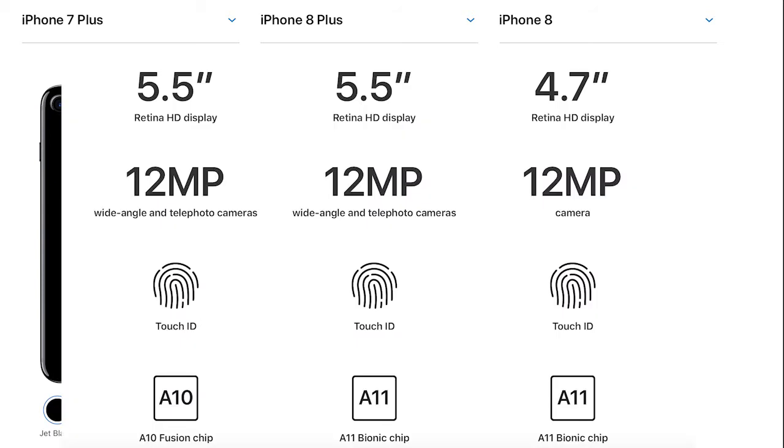Now you can see that the iPhone 7 Plus and 8 Plus are the same with the 5.5 Retina HD display, with the iPhone 8 as the 4.7 Retina HD display. They all have a 12 megapixel camera with a wide angle and telephoto cameras on the iPhone 7 Plus and 8 Plus, and the regular camera on the iPhone 8. They all have Touch ID, but the only difference is that the iPhone 7 Plus has an A10 Fusion chip, while the iPhone 8 and 8 Plus have an A11 Bionic chip.